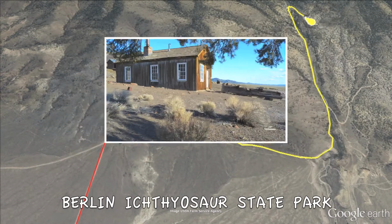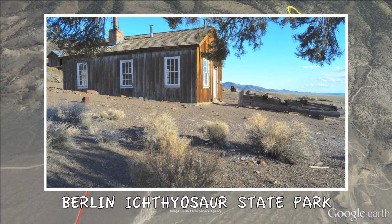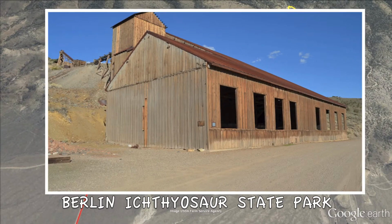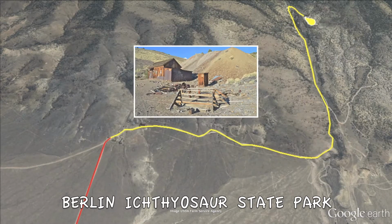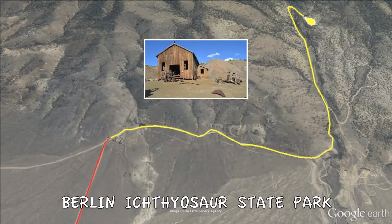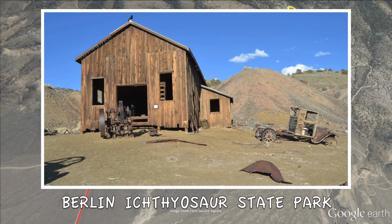Now, Berlin is a turn-of-the-century mining town. It was established around 1896. During its heyday, about 1908, it boasted a population of 250 people. Now, many of the original buildings still remain today, and Berlin stands today as a true Nevada ghost town, preserved for present and future generations.